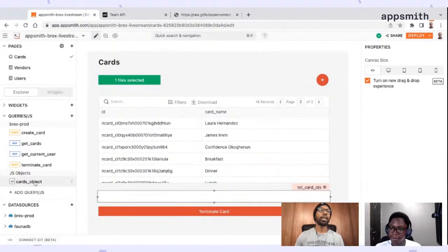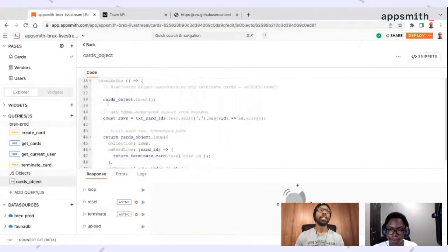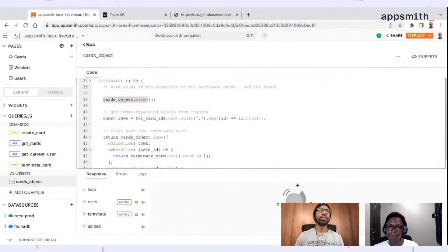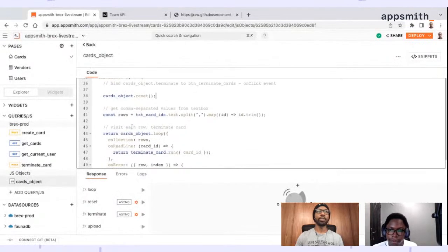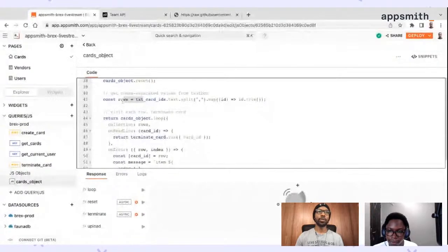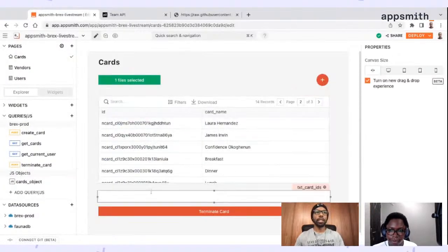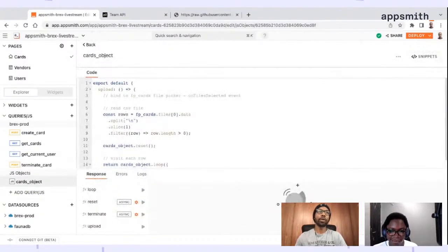And if we go back, let's go through terminate really quick. So once again, we'll reset because you might have errors left over or some variables left over from the upload, and now you're trying to terminate a card. So we need to reset any variables, get the rows. This is different, but it's a lot simpler. Basically, if you put any items in here, any IDs, it's going to split them in a similar way to what we did earlier. And now we have rows.